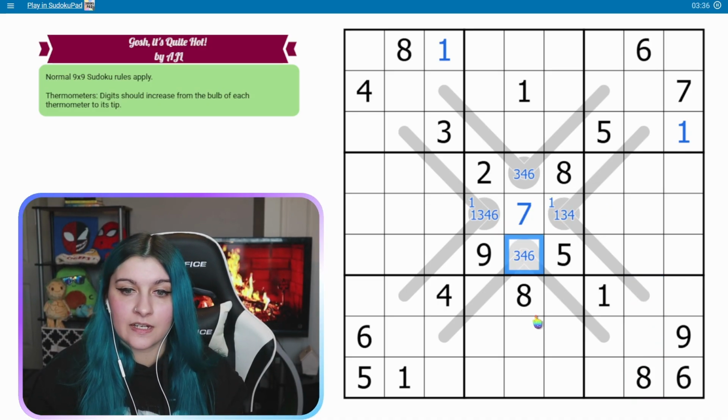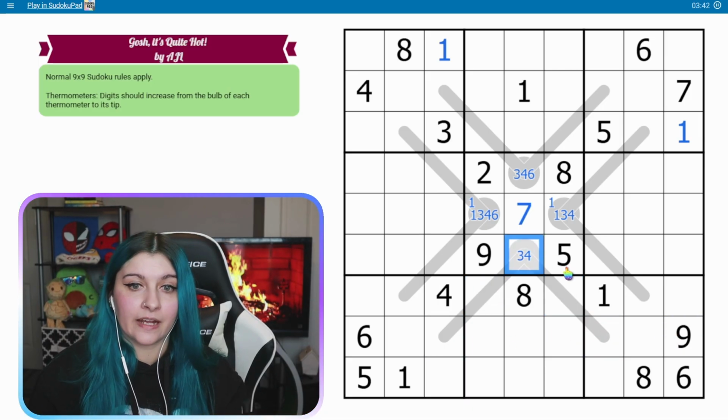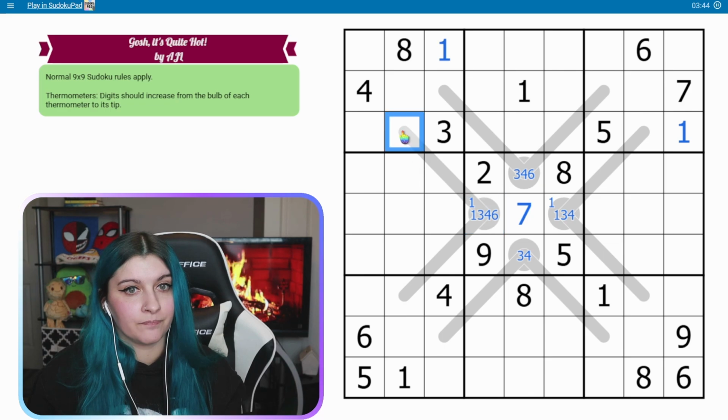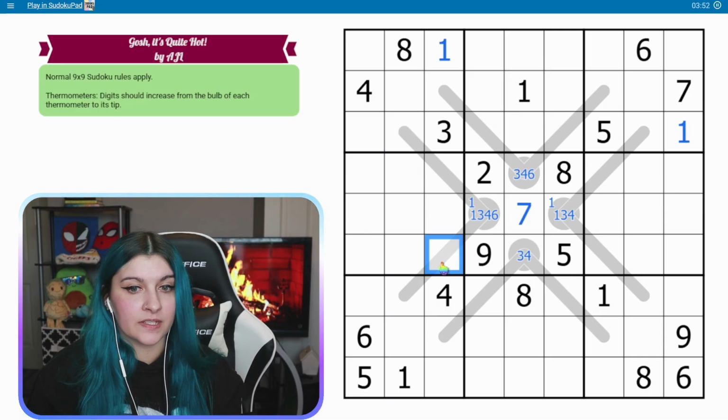Okay, what about 6 here? These can't be 8s, so they would have to be 7s, but then I can't have 9s here, so this can't be a 6 either. 6 here? I can't put 8s here. And this can't be an 8, but this could be a 7, and this could be a 9. This could be a 7 or an 8, and this could be an 8 or a 9. This is okay, I think.